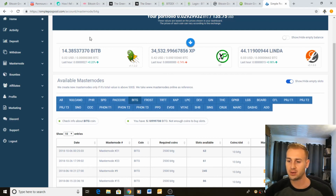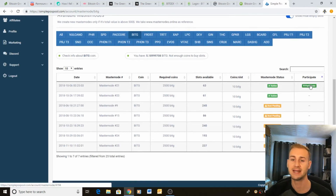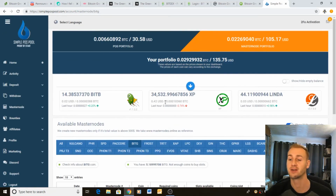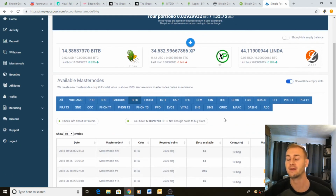I've got quite a few coins stored in here, locked up in masternodes. I've generated around 5 Bitcoin Greens in the last week. Not enough to buy an additional slot as yet, but if you want to come on here to buy a slot, it costs just 10 coins. Loads of slots available at the moment if you want to come and participate. Easy to do on simple POS, and this is a tried and true staking pool. Never had any problems with this, and this is probably one of the staking pools that's had the least fuss around it and has been around for a long time as well. So if you just want to get involved and purchase just 10 coins, you can do that and see how that turns out for you. But obviously masternode would be the most profitable way to increase your coins, other than trading obviously.